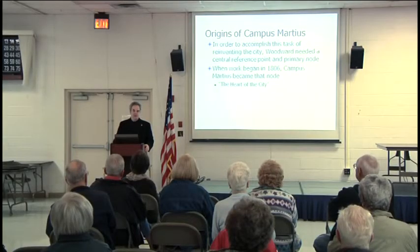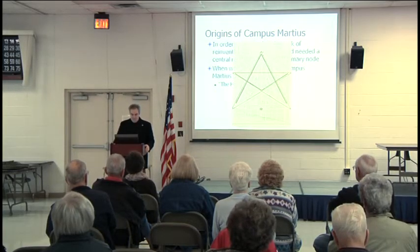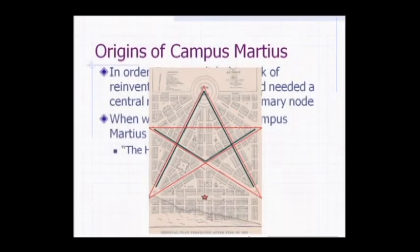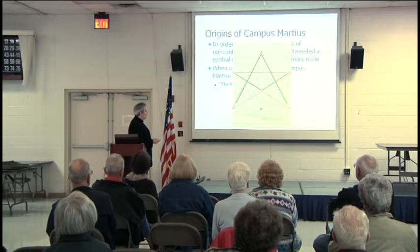But more specifically, they called it the heart of the city. And many different souvenirs from years and years afterwards would refer to Campus Martius, not specifically as Campus Martius, but more the heart of the city. As you can see in this overlay on Judge Woodward's plan, the city plan was not some Freemason conspiracy, as some people believe. You can see just by his plan, there was a central intersecting point that these streets required for reference. And this point is Campus Martius.